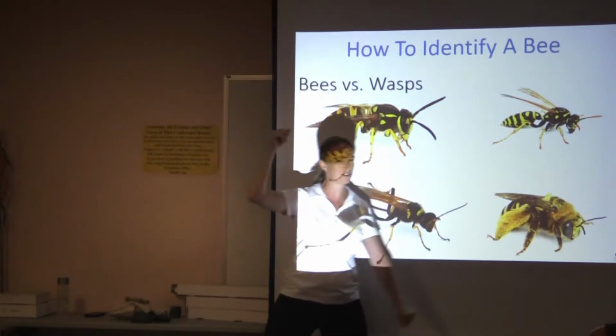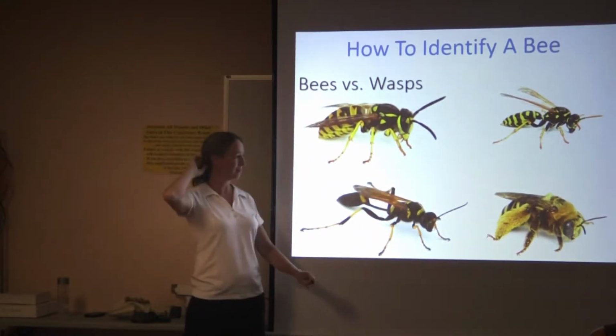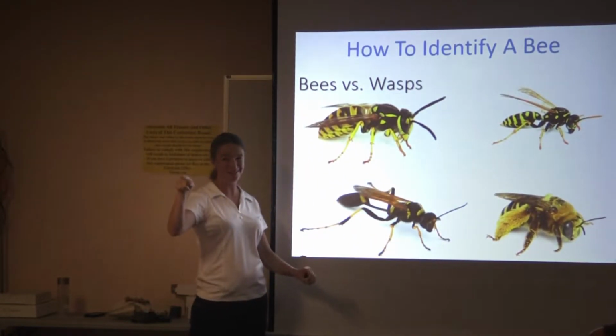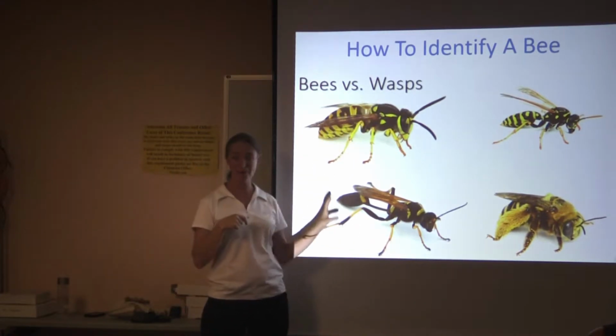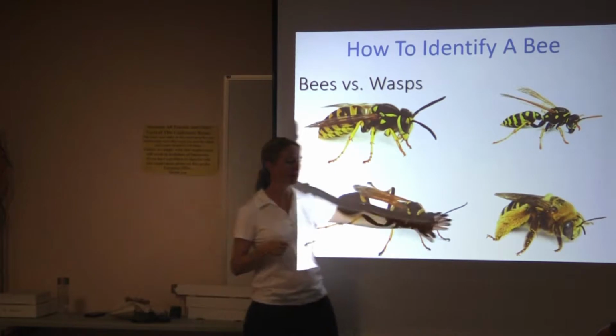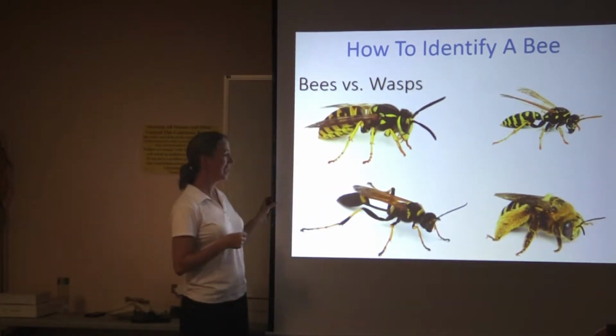Let's rule out the true bee. So the true wasps, right? Predatory wasps. I felt like a trick question. I didn't mean it that way. So 3 of these are wasps. There are 3 wasps here and 1 that falls into the apoids, the bees.